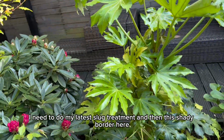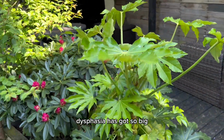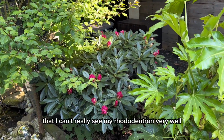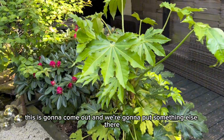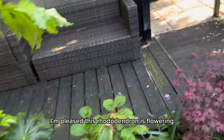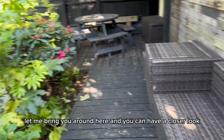Then this shady border here, now we've got a problem here this year. This fatsia has got so big that I can't really see my rhododendron very well. So I think this is going to come out and we're going to put something else there. But I'm pleased this rhododendron is flowering. It's so beautiful. Let me bring you around here and you can have a closer look.